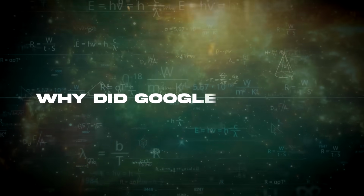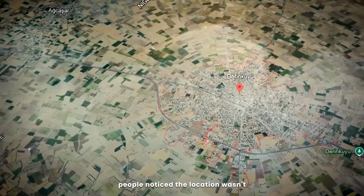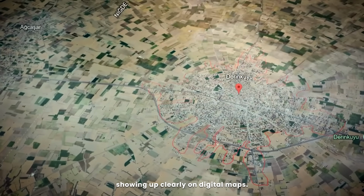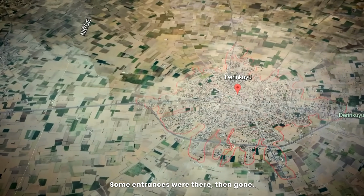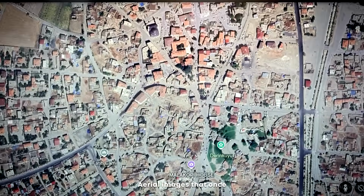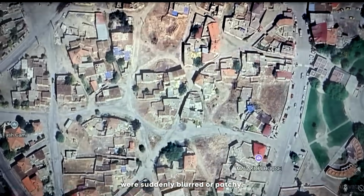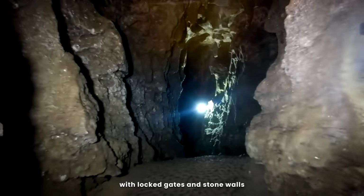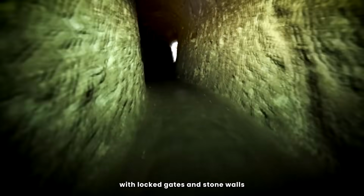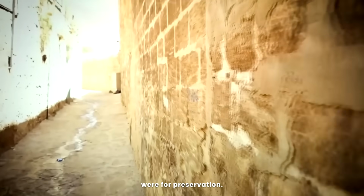Which brings us back to the original question. Why did Google erase it? Once Derinkuyu became public, people noticed the location wasn't showing up clearly on digital maps. Some entrances were there, then gone. Aerial images that once displayed certain features were suddenly blurred or patchy. Local explorers who once walked freely into tunnels were met with locked gates and stone walls that hadn't been there before. Authorities claimed the closures were for preservation.